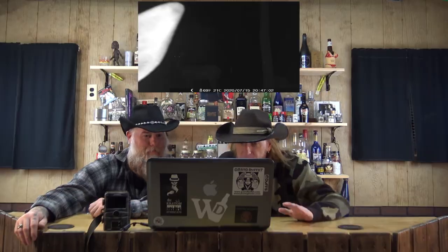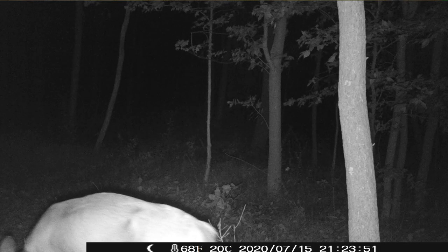Elves out in the woods. All right, next one. Pennsylvania elves. Oh, it must have just been probably this deer. Going to make the cookies. It's probably a Keebler elf hiding in them trees.